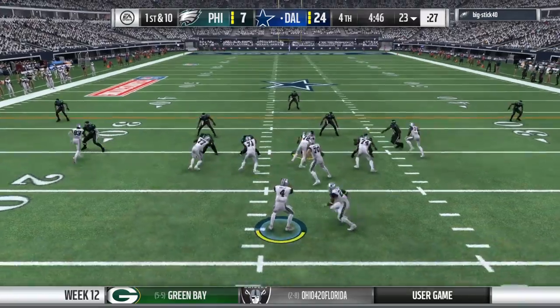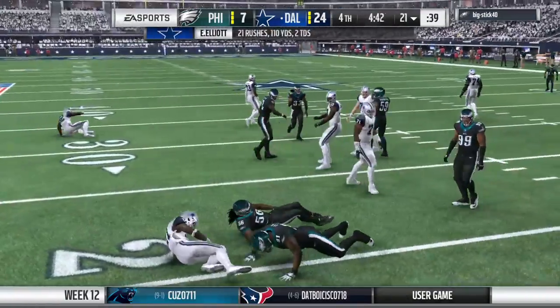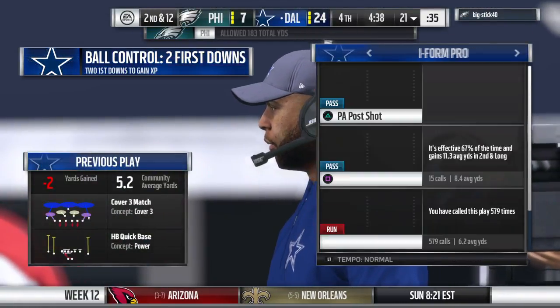Yeah, well, you know, I'd rather get in the end zone first and foremost. But if all else fails, less of a field goal attempt for him. It's a loss of 2 there, bringing up 2nd down.